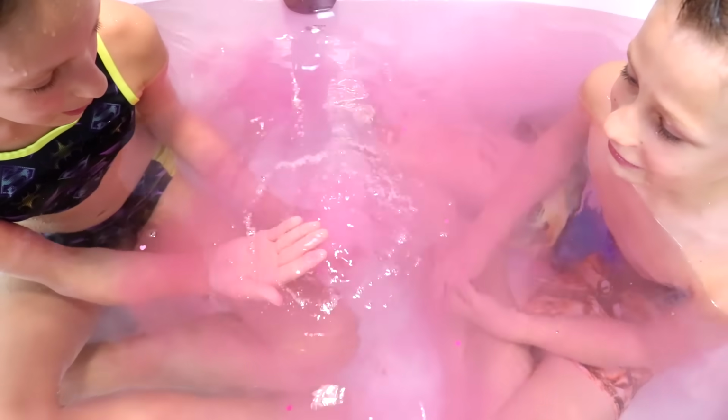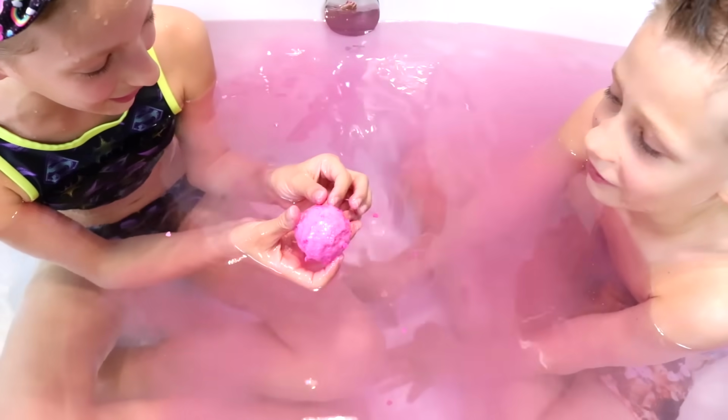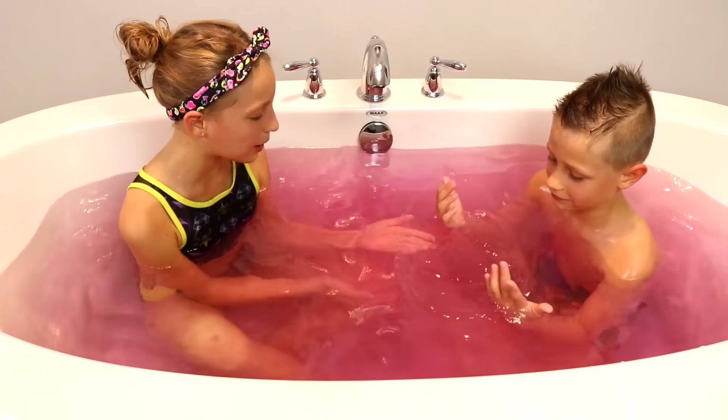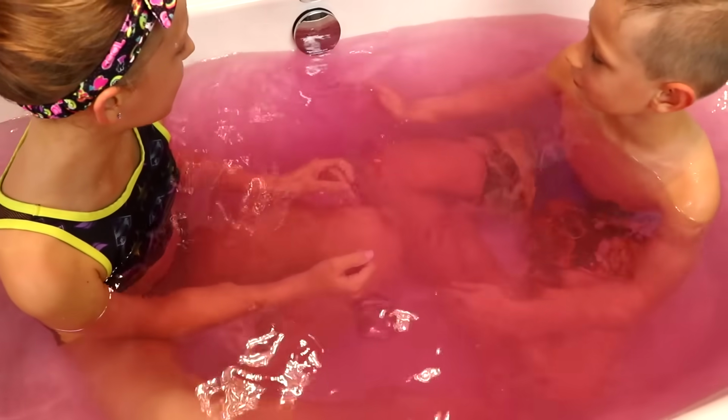The whole bath is pretty sure pink. Oh yeah, the flowers fell out. And there's little hearts inside. So cool. Our bath is all pink. Oh my god, it's so pink now. And there's like little hearts flowing around. Yeah, so cool. I love it.